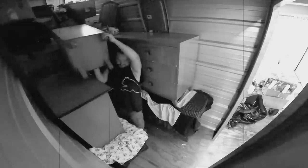Previously on Locker Nuts, I bought this unit at the storage auction for just $1. It's a packed 5x10 with lots of furniture and boxes. So far, the best thing we found is a carved wooden trunk that looks mysterious. We'll get into that trunk and the remaining boxes right now in this episode of Locker Nuts.